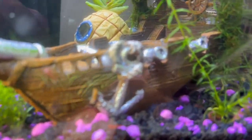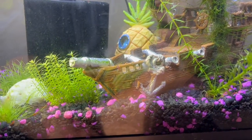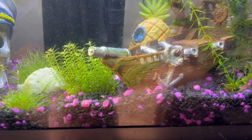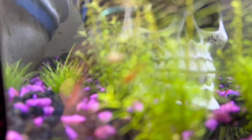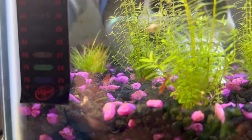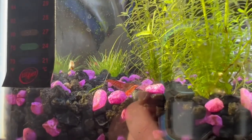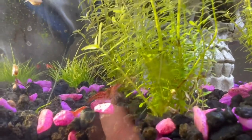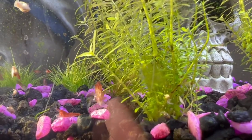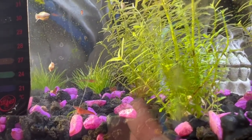And I don't see any of the big ones right now. The big ones like to hang out in this little ship at the bottom. That's probably cool if the big ones hang out. Yeah, I don't know. If you look, they're like all over the place. They're so fun to watch. Oh, there's a big one coming there. See how much bigger that one is than the other ones? I think that's a male. The females are even bigger.